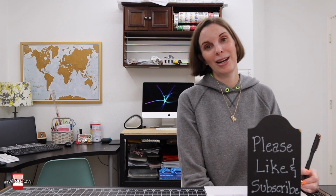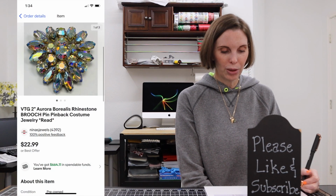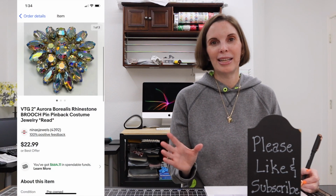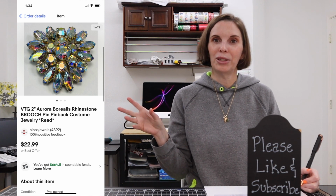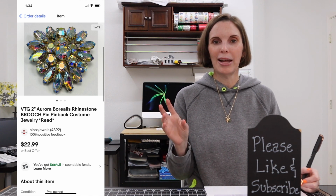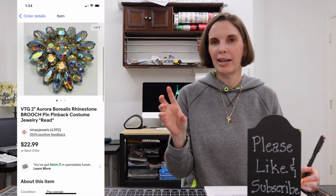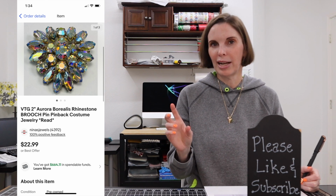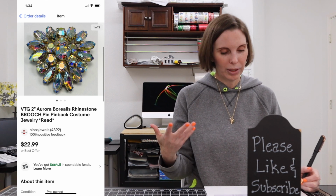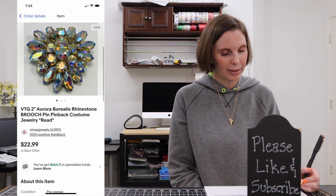Next up was another item we got out of that same storage auction unit. This one was an Aurora Borealis rhinestone brooch. Aurora Borealis is the way you describe this kind of iridescent look that has that multifaceted quality. So it's a clear stone, but when you turn it in the light at different angles, you see the different colors reflected in the light. That's what the Aurora Borealis is referring to. So that's what that description is.